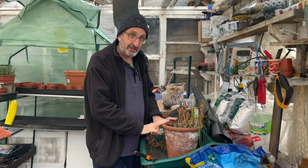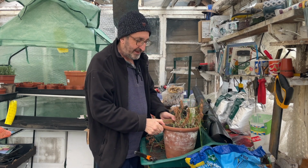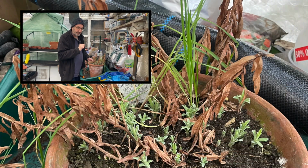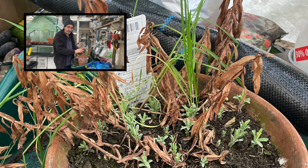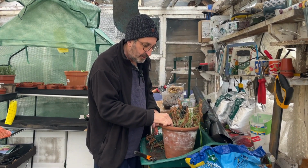I've got 3 of these actually, and I should be going to the other 2 later on because I think they're doing the same thing. In fact, here's a photograph while I talk. You can see all the brown debris that's going to be cut off, and I've started doing that. But here at the bottom, which I thought were weeds actually, there are some weeds in here which I should take out.